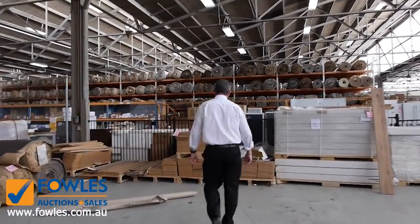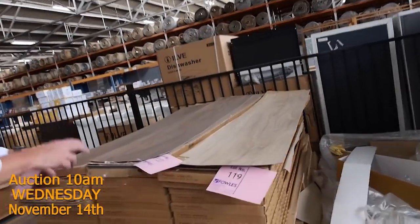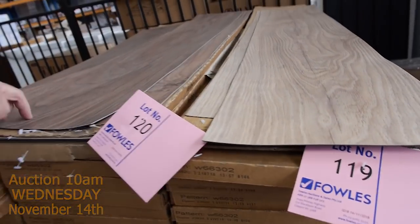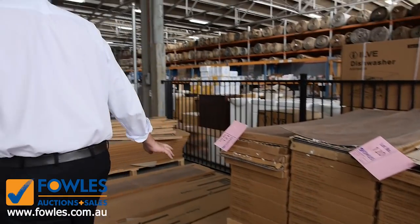They are a hard wearing direct stick vinyl plank. We've got three colours, maybe even four colours to pick from there. Selling these by the square metre, so these ones you can take with exactly what you want, starting from $10 a square metre, and good quantities of some of those colours.